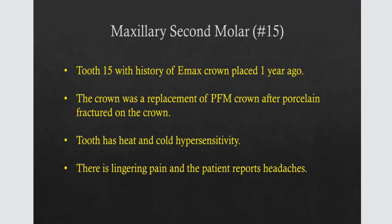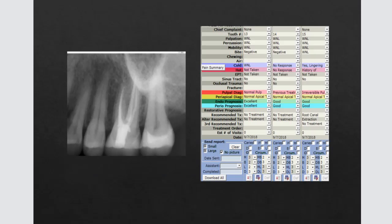In this case, this is an upper left maxillary second molar. Tooth number 15 is what I would call it. History of a lithium disilicate or an e.max crown that was placed a year ago. The crown was replaced because the previous PFM crown had fractured. But since the crown was replaced, the tooth has had hot and cold sensitivity, lingering pain, and the patient reports headaches. So here's a pre-op film showing the tooth.